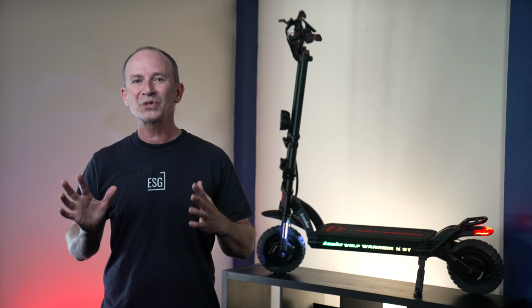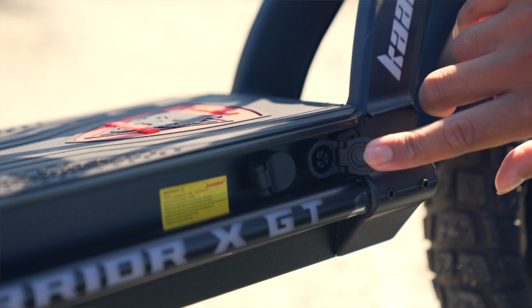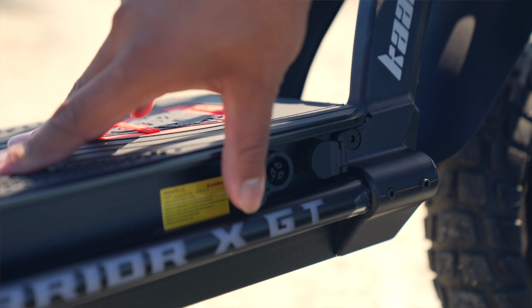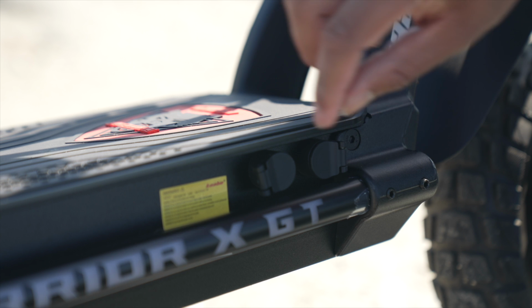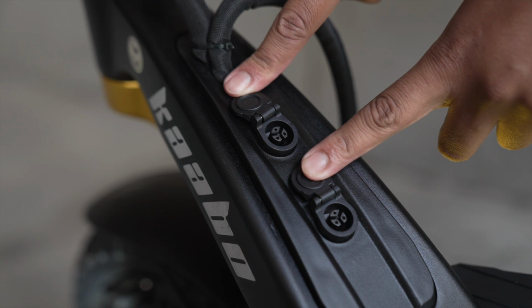The XGT uses a new type of charge ports on the right side, which are better protected from dust and water and are impervious to getting shorted out by random pieces of metal. While we like the added protection from the plastic covers, you'll now need 2 hands to plug in because they're spring-loaded. It's the same type of port used on the Mantis King GT with the same small problem.